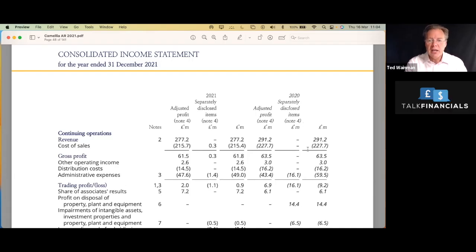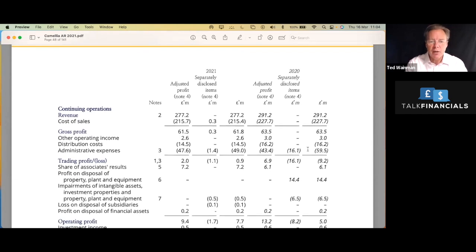So we are dealing in millions of pounds, and the first thing we notice is that the revenue is 277 million pounds. Now, I wouldn't worry about this. Often companies have these two columns of normal business and then other bits and pieces, and quite frankly, I go straight for the total column. So we're really comparing the total column for this year to the total column last year. Sales, you'll notice, are down.